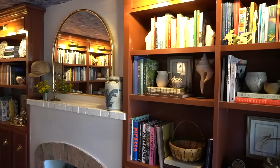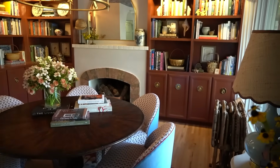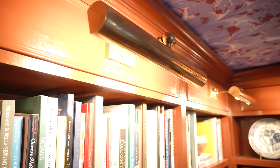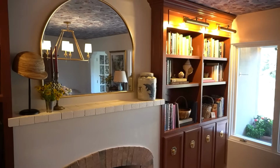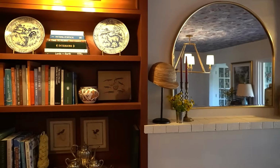So we wanted this really dramatic color here in the library. So we used Carriage House Red by Benjamin Moore in a high gloss, and added in the brass lighting from Visual Comfort, and then decided to wallpaper the ceiling with our dear friend Claire Stasak's new line from Centered by Design, which we love. And we refaced the fireplace, which was really fun. We just added a brick detail and plastered this room, which was nice to do.